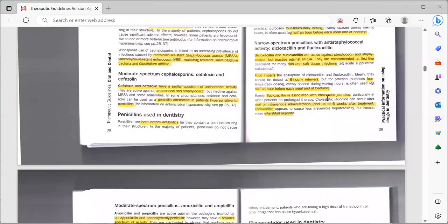Rarely, flucloxacillin is associated with cholestatic jaundice, particularly in older patients or with prolonged therapy. Cholestatic jaundice can occur after oral or IV administration and up to 6 weeks after the treatment. Dicloxacillin appears to cause less irreversible hepatotoxicity but causes more interstitial nephritis. So you can just remember that flucloxacillin has more effect on the liver, and dicloxacillin has more effect on the kidneys, but these are rare and usually happen if the treatment is prolonged.